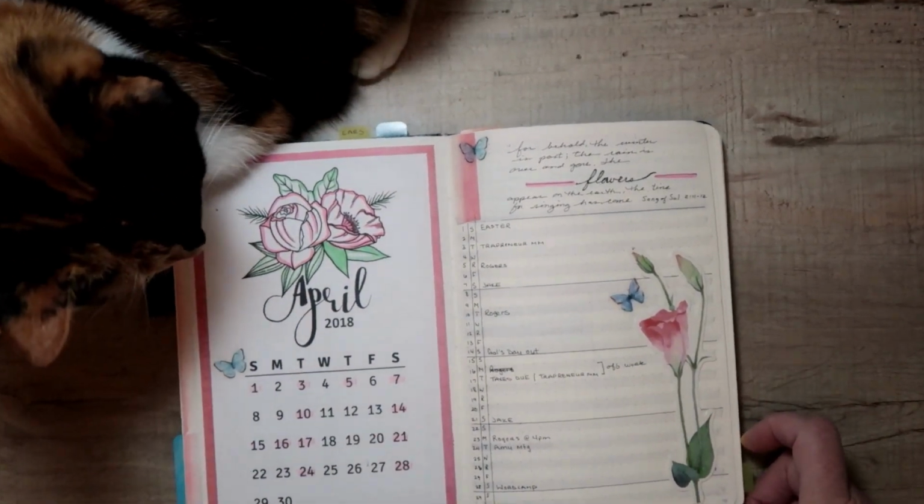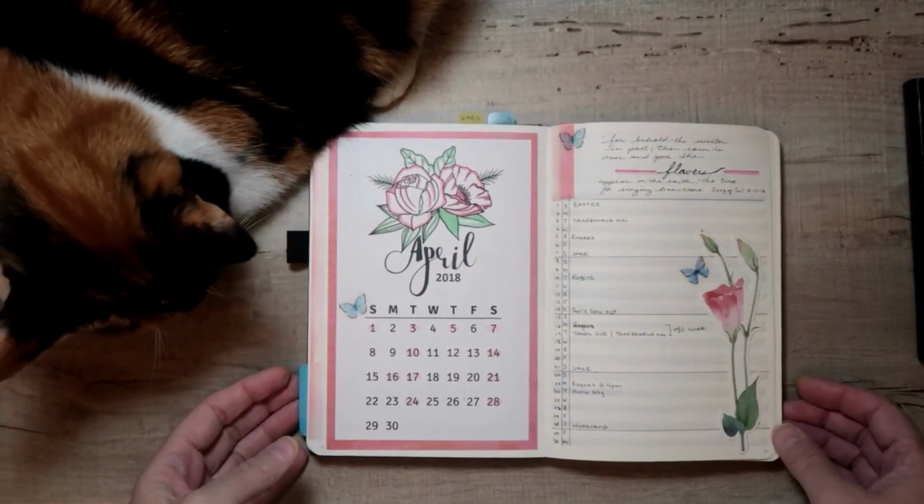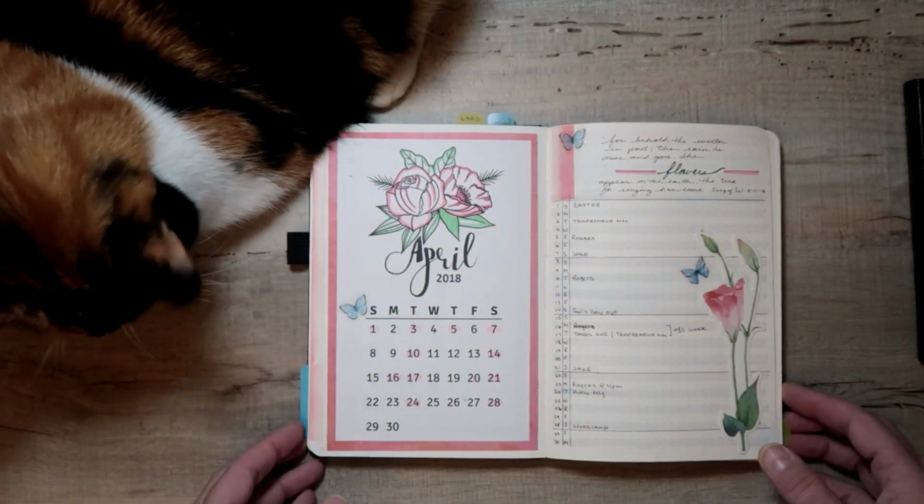All right, let's zoom out here a little bit so that we can give Pounce a little bit of space, and we can move over here because she's clearly not gonna leave.